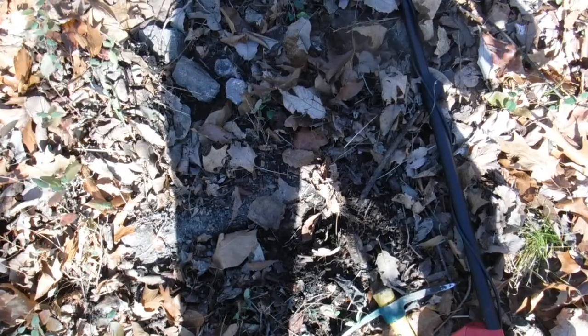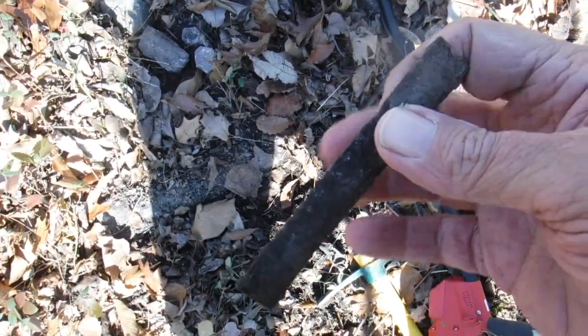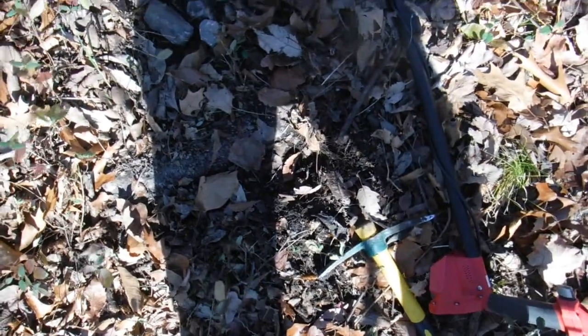I'm heading back down to the old home site where I was today. My first target is just a piece of flat steel. Got a curve to it and a notch in one end. Don't know what it was. But let's see if I can find something good.